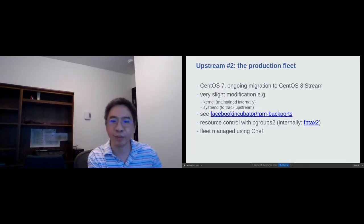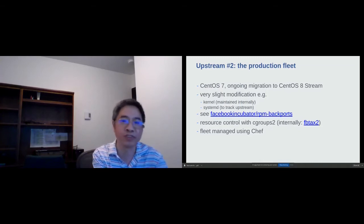And the production fleet is managed using Chef, the same way we manage the desktop fleet. We don't share all the cookbooks, but we are trying to converge on using the same cookbooks everywhere.